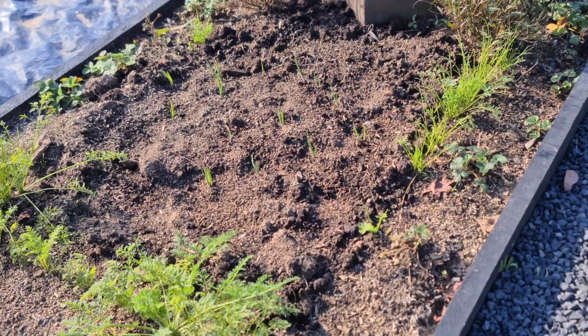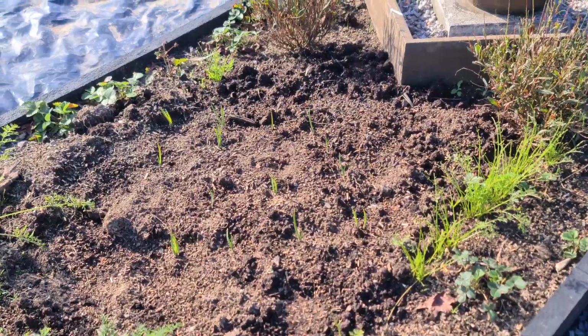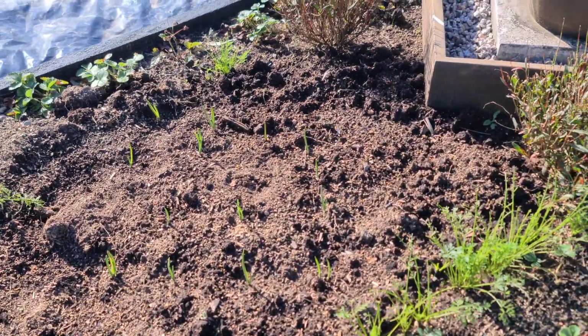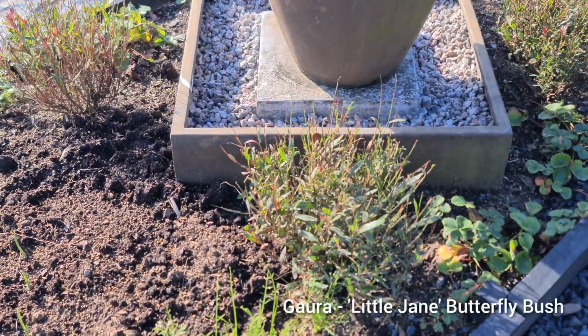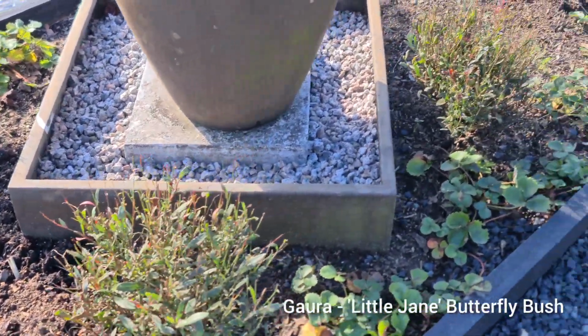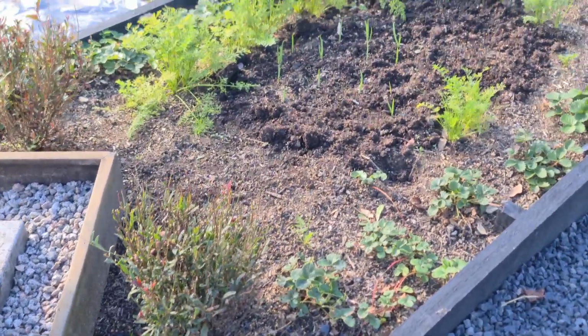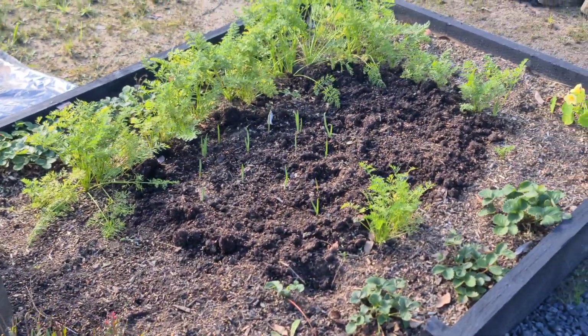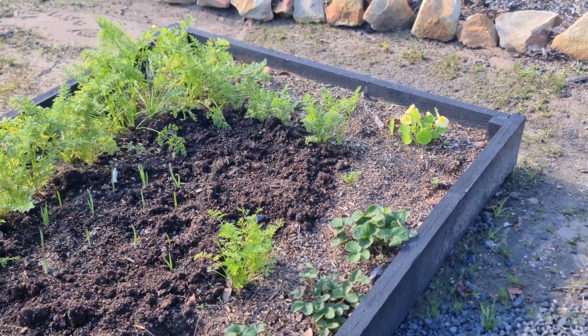I've got carrots in there, but something's eating the carrot tops, which I have to figure out what it is. And I've just got some garlic planted in a diamond pattern. And then I just have gaurers. They are a beautiful pale pink colour, and they look like butterflies dancing in the wind. They're absolutely beautiful. And obviously the same pattern is repeated just here, and nasturtiums on the end just for bugs.